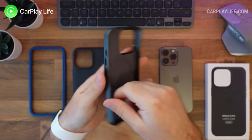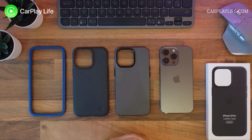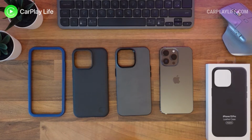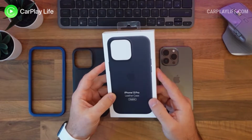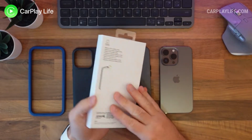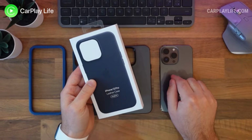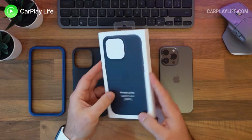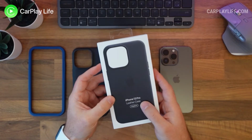So I didn't really like the look of this case in the end, but I wanted something that had MagSafe, looked good, and had durability as well. I've had a leather case in the past on previous iPhones, and they lasted the test of time, or at least the year that you have before you trade up and have to buy another case. So I thought, what the hell, let's go with the leather straight away, get this on our iPhone 13 Pro. I thought I'd do a quick unboxing just to show you, if you're thinking about going for this case as well, so you can get an idea of what it looks like.